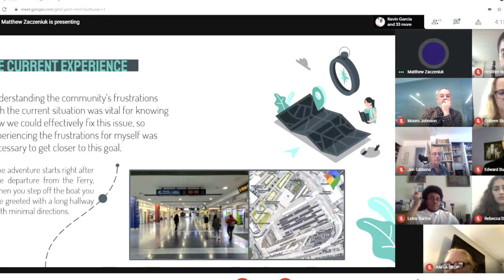Let me find this. Here you can see pictures of the long hallway and the ferry terminal. This is where you would usually get off and start your adventure in Staten Island.